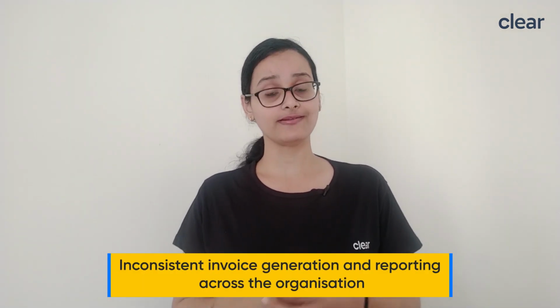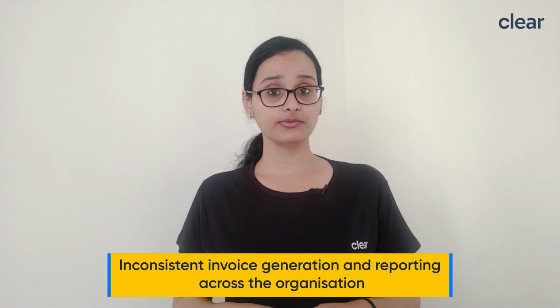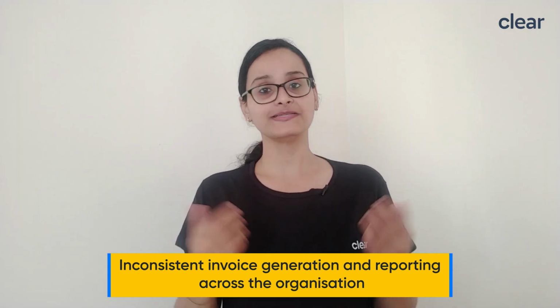With every new government update or NIC portal change, there is a considerable lag in adapting to such changes on your ERP system. If this happens at every branch or GSTIN, it could lead to inconsistent invoice generation and reporting across the organization, bringing down its goodwill in the market and among consumers.